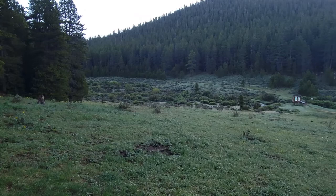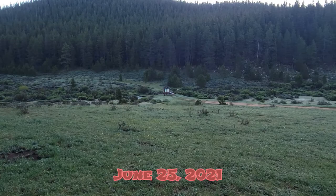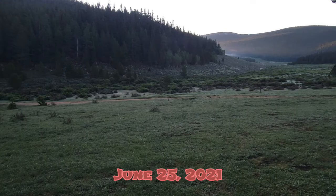Yeah, it got a little cold last night, as you can see from the frost down by the stream here. Good thing we camped a little higher. But wow, what a beautiful morning.